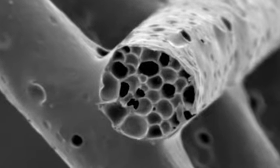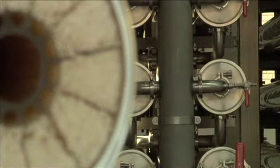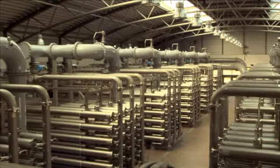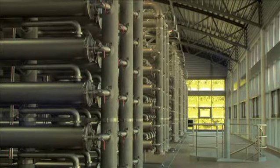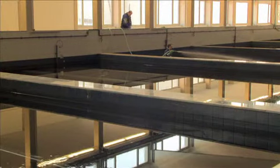The challenge is to transfer the achievements on the nanoscale into valuable applications. Like here at the water treatment plant Röttgen near Aachen, where membrane filtration ensures high-quality drinking water for the entire region.